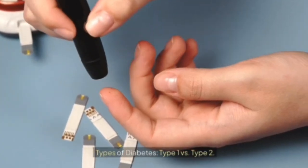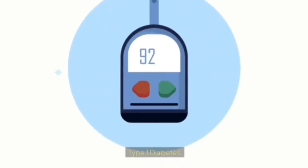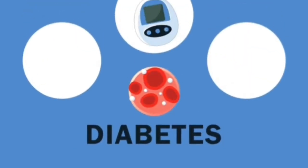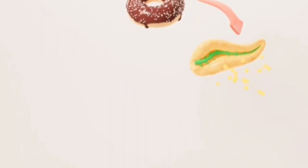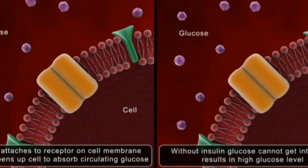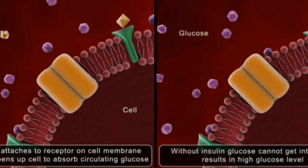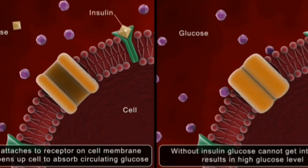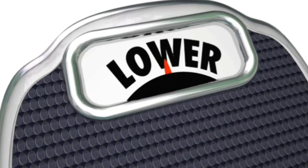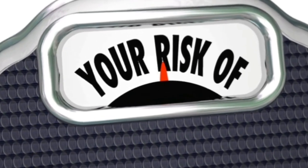Types of diabetes. Type 1 versus Type 2. Type 1 diabetes. Type 1 diabetes is an autoimmune condition. The body's immune system mistakenly attacks and destroys insulin-producing beta cells in the pancreas. As a result, little to no insulin is produced and glucose cannot enter cells to be used as energy. This condition is typically diagnosed in childhood or adolescence, but can develop at any age.